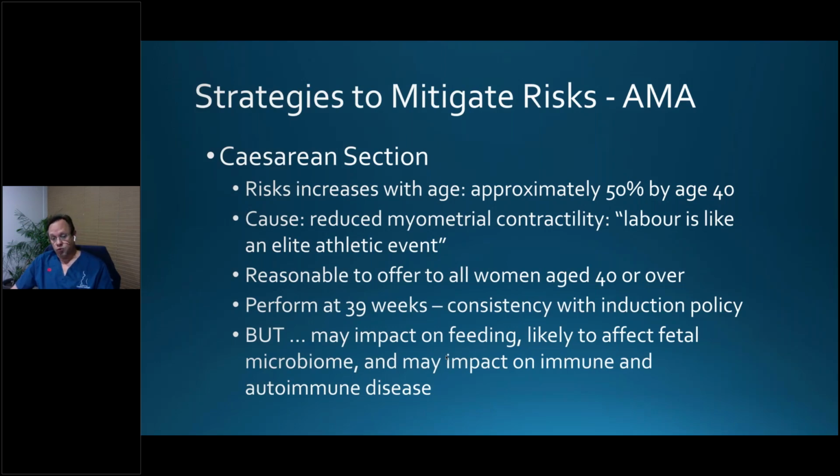For that reason, I think it is reasonable to offer women age 40 and over an elective caesarean section or planned vaginal birth, whatever their preference, as long as they understand that they've got an approximately 50% chance of needing a caesarean section. Generally, if we're going to do a caesarean section, we would do it at 39 weeks, similar to when we would induce them.